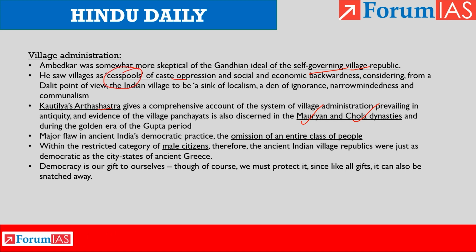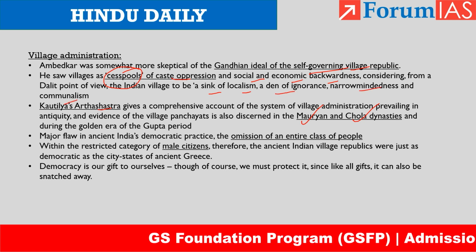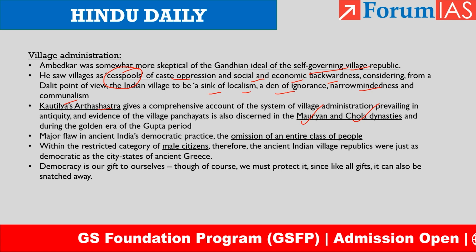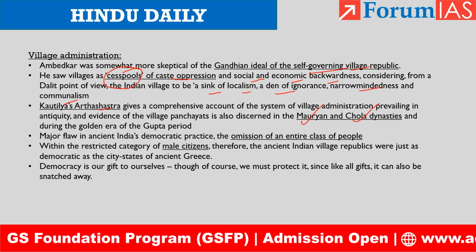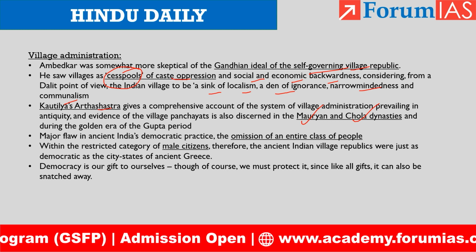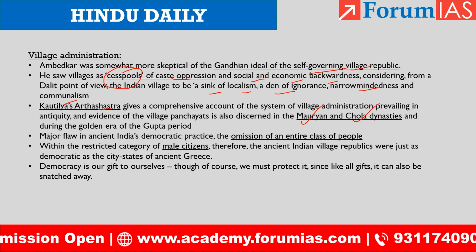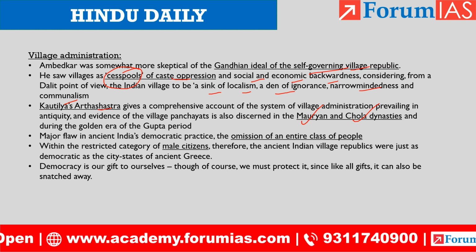But Dr. Ambedkar was somewhat skeptical of this village self-governing nature, because he called villages cesspools of caste oppression, social and economic backwardness. From a Dalit point of view, the Indian village was a sink of localism, den of ignorance, narrow-mindedness and communalism. So, Dr. Ambedkar thought that the villages were very backward and they were dens of casteist oppression. So, the village administration system might not exactly represent ideal democracy.